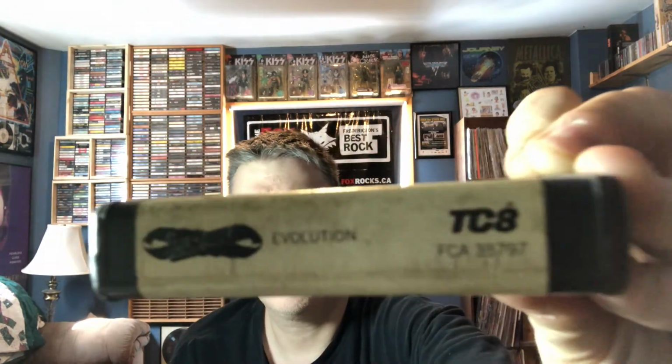1979, Evolution. This is one of those CBS carts where the label goes completely around. I've got a couple like this. I've got an REO Speedwagon one like this too. Customized logo there, and how well you can make that out. It's kind of, even when I'm looking at it with the naked eye, the black and the white's like bleeding into each other.